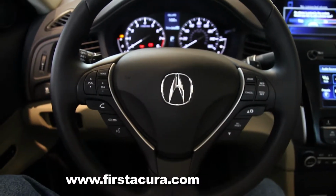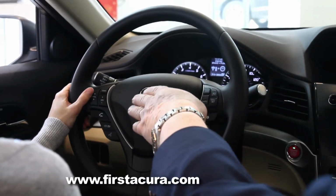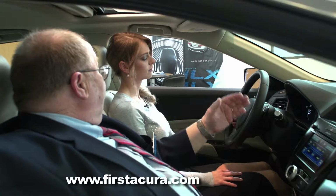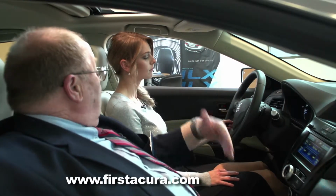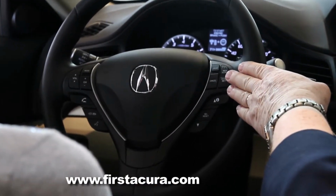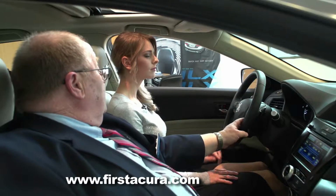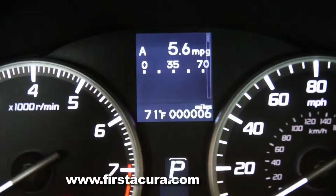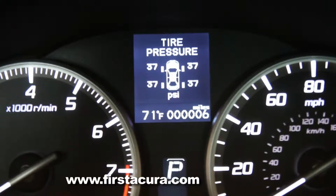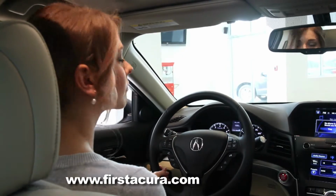You have the tilting and telescoping steering column. Right on the left spoke of the steering wheel, you have volume and channel controls for your audio system. Below that, you have the controls that work the phone. Answer, hang up, and allow you to dial by voice. Over on the right spoke here, we have the buttons that function for the cruise control system. Below that, you have the buttons that operate the multi-information display that's right in front of the driver that allows you to see things like tire pressure, average fuel economy, remaining oil life, and so on and so forth.